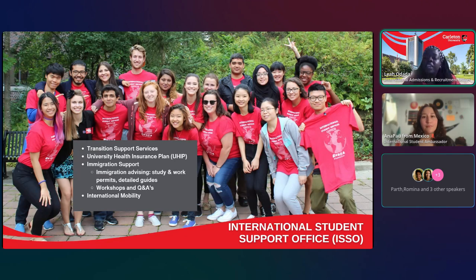They have immigration advisors on staff. So if you're curious about things related to your study permit, or your work permit eventually after graduation, they are the best office to go to. They host a lot of workshops, they have office hours, and they also host a lot of events. They have the Global Cafe, and a lot of events to bring international students together. They also help you navigate Ottawa when you first move to Canada.